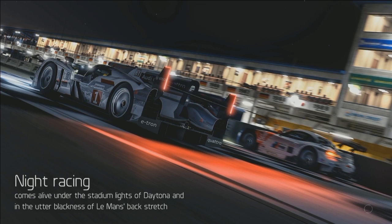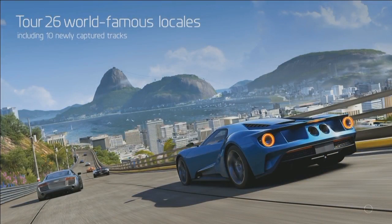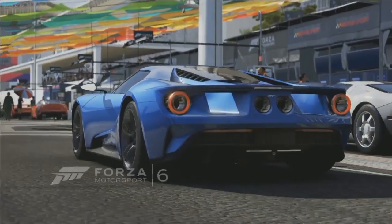So you just saw the Ford GT, and like they said, it is in person here. Yep. It looks just as beautiful on this screen as it does in real life in person. It really does. It's astonishing. It's a beautiful car.